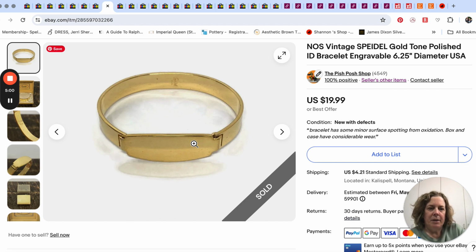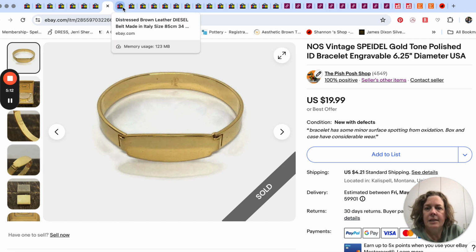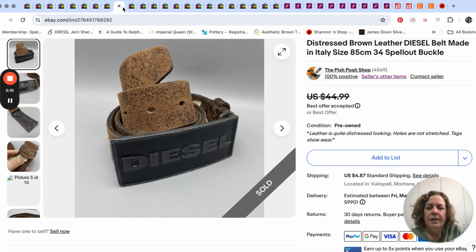So you know what I mean. They make watch bands, they make ID bracelets. This was an ID bracelet where the plaque had not been engraved yet. And so that sold for $19.99. And then here's that belt that we talked about in one of my recent haul videos.